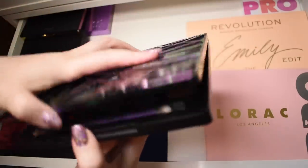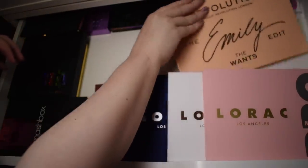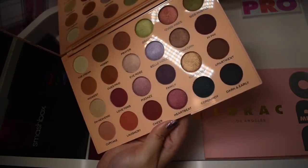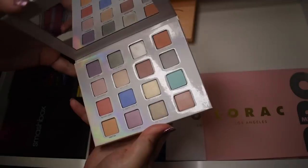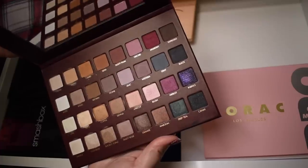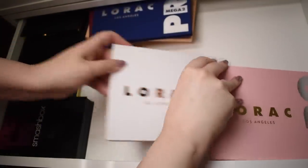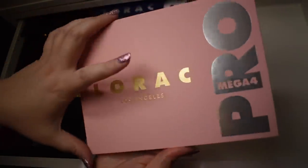This is the Urban Decay Vice. Pretty shades. And the Emily Wants. I had to support her. I just love her so much. This is the Beauty Sue Brunch from Lorac. And then we'll just go in order with the Mega Pros. This is the Mega Pro 1, Mega Pro 2, Mega Pro 3, and the Mega Pro 4.